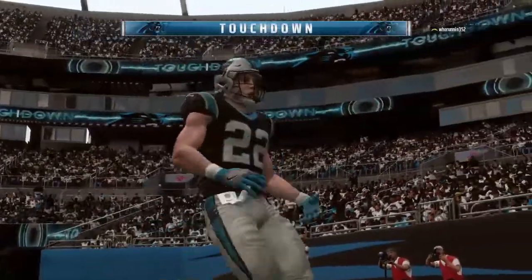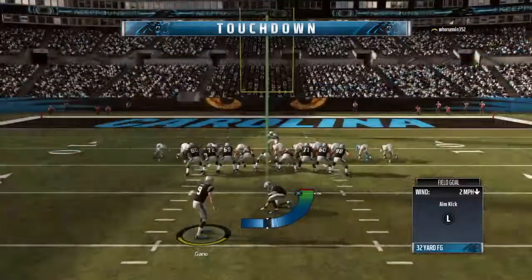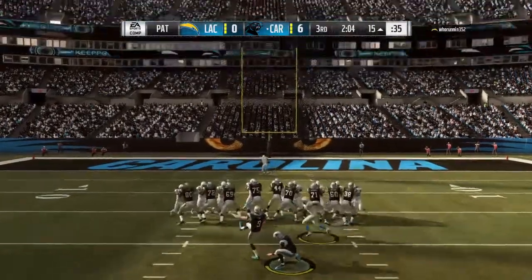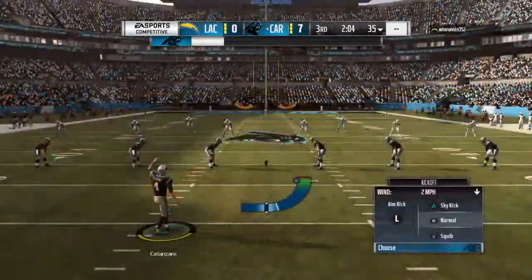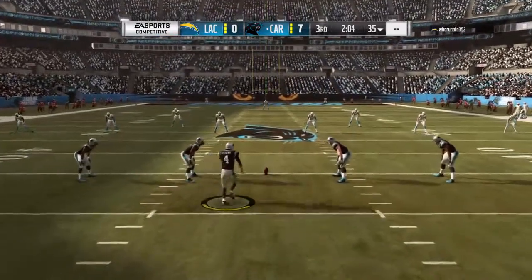Touchdown, Carolina! A great play there. 48 yards. And thanks to the interception, the Panthers offense cashes in with 6. Gano the extra point. And it's now a 7-0 game. Catanzaro out now as he'll kick this one away.